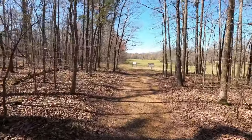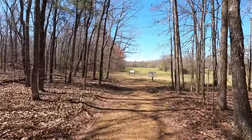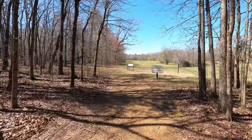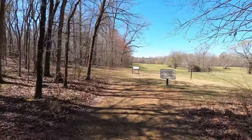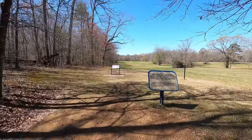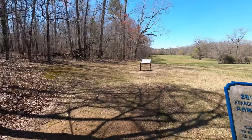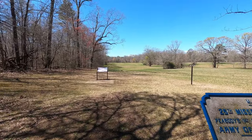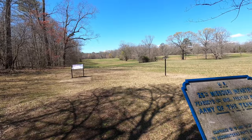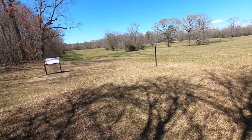So where we're walking right now is once where Peabody's men are going to be. This is going to be Peabody's first brigade of Prentiss's 6th Division, Army of Tennessee, Companies B, E, and H. And they were engaged here from 4:55 a.m. until around 6 a.m. on April the 6th, and then they fell back to the northwest corner of Spain Field.